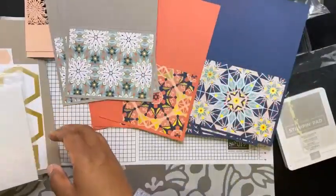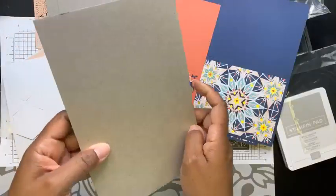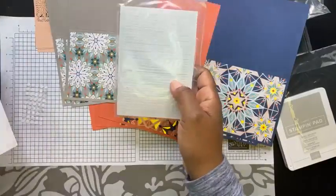I'm telling you, I knew this one was so good. This is so good. Okay, you'll always get a cardboard. I always save my cardboards because I ship things so much, and I ship my cardboard with it. And here's some more embellishments.